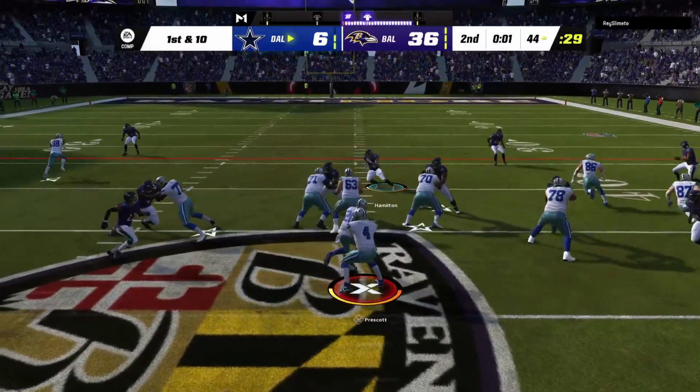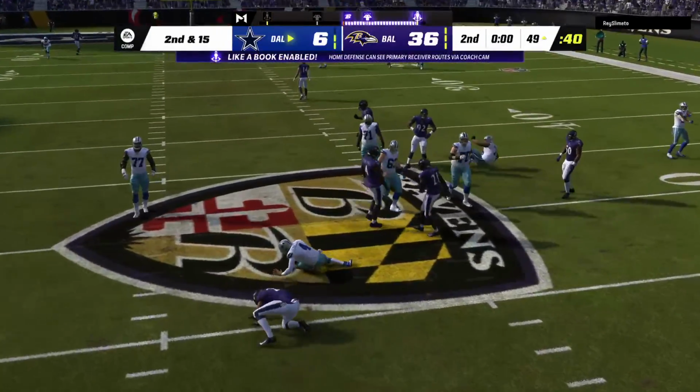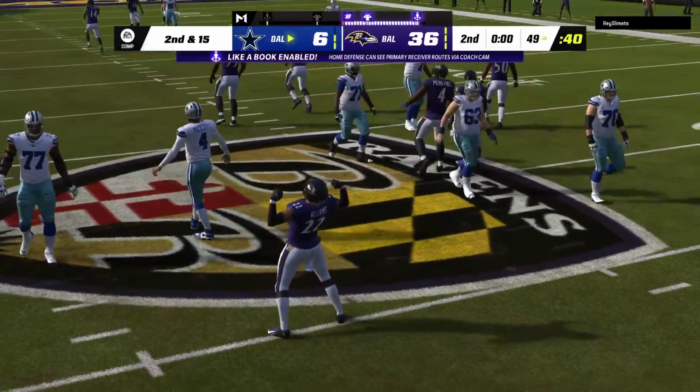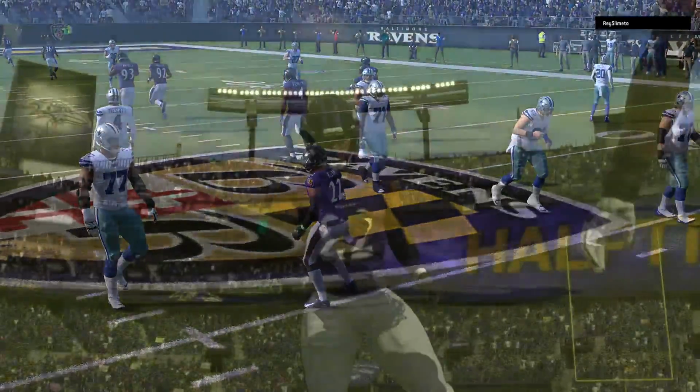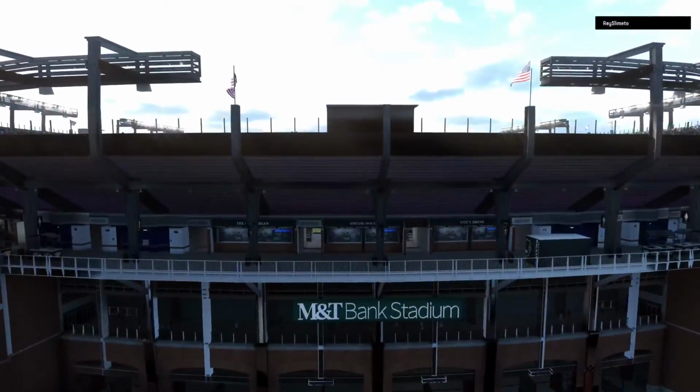Also may signal that they feel like they have the superior team. And he's going to go down. Couldn't get a throw off with pressure. Maybe that was for the best, as that brings us to the end of this first half of play. First half in the books.